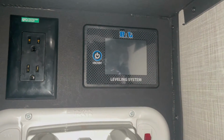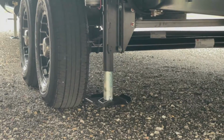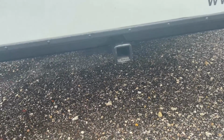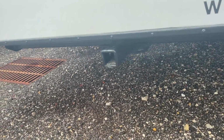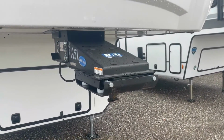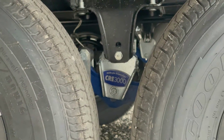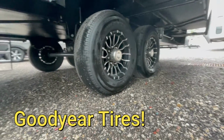It's got a BAL 4-point electric leveling system, so you can say goodbye to manual leveling. This system makes setup a breeze. And a BAL accessory hitch with a 300-pound hitch weight and 3,000-pound towing capacity. It's got a Morryde rubber pin box to enhance your towing experience with improved stability. A Morryde CRE 3000 suspension system so you can say goodbye to all those road bumps.